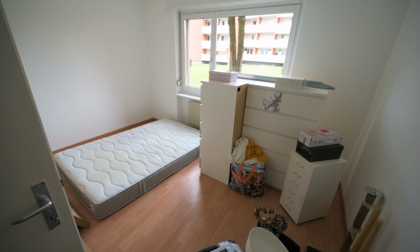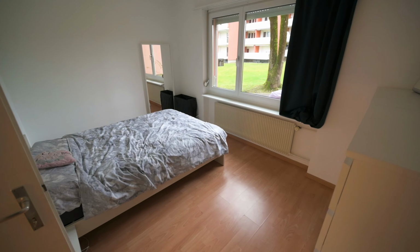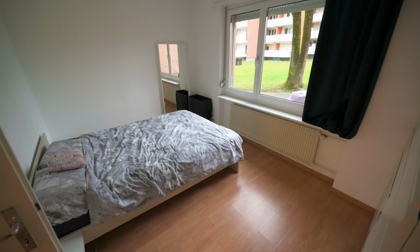Well, there's not much to say about the bedroom. Also, not much changed since I showed it to you when it was still in construction. We've got the drawers for the clothing, we've got the bed and the mirror and something to put the laundry in, and that's pretty much everything. Let's move on to something more interesting.